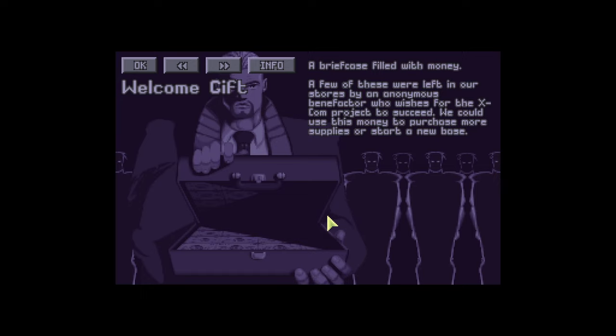Oh hey, welcome gift. A briefcase filled with money! A few of these were left in our stores by an anonymous benefactor who wishes for the XCOM project to succeed. We could use this money to purchase more supplies, or start a new base.